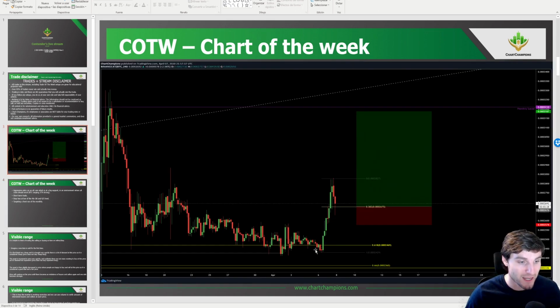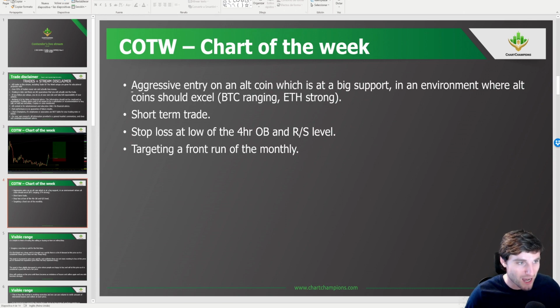And obviously what happened here, we broke out. So this was already a 16% move, but I'm viewing this as a new trade. Nevertheless, it's an aggressive compound off of the aggressive entry, which is the 382 support level. And why here? Because you also had EMA support, you also had the environment where altcoins should do well.